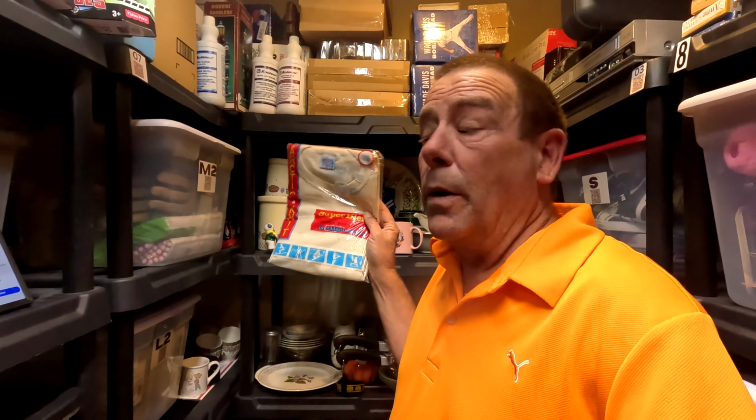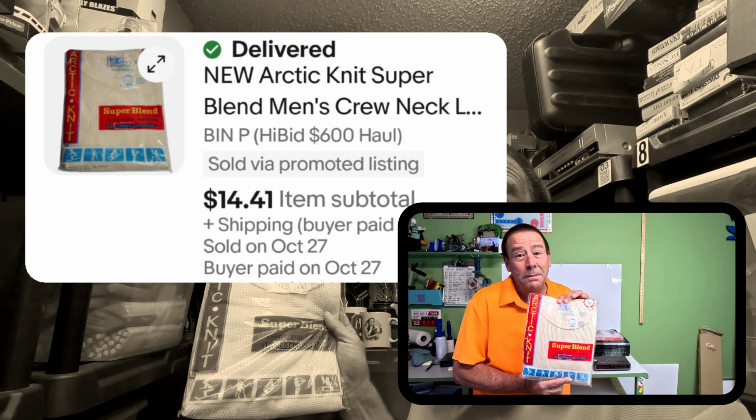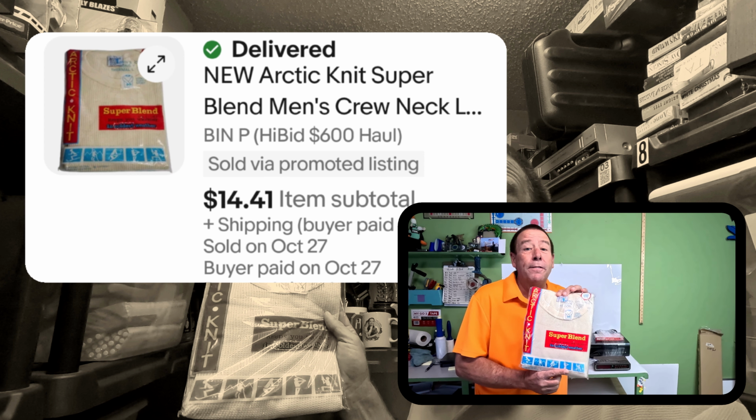So this was in one of the lots. It had a bunch of gloves on it. I didn't see underneath that it had a whole bunch of vintage long underwear. So once I saw those, I went and pulled those out and got those listed right away. The reason I went in there is I needed a pair of gloves, so I just pulled a pair of work gloves out of there. So cost of goods into this is probably between 25, 50 cents. This sold for $14.41 and the buyer is paying $7.05 in shipping.